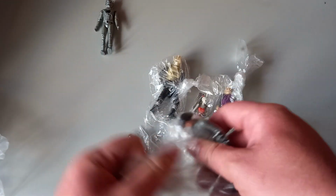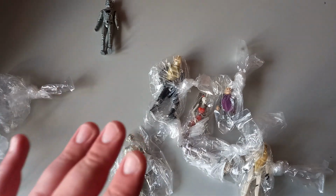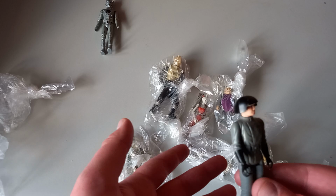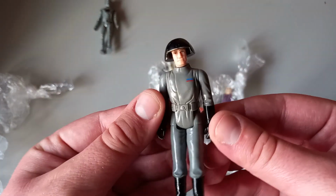They're in sandwich bags. I haven't even looked at these yet. The ones Callum bought were really nice. He bought some nice figures for £2 each. He got a whole bunch of stormtroopers. He got a couple of these, and they were in really nice condition. He got a Farm Boy Luke with a Darth Vader lightsaber, £2. You can't beat that as a steal. So Death Squad Commander, one of the first 12.